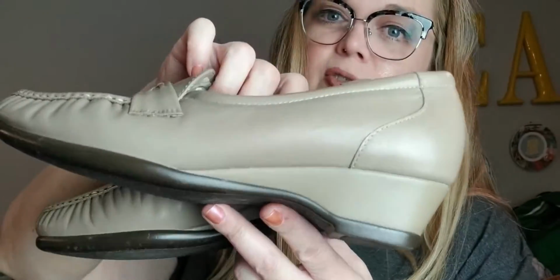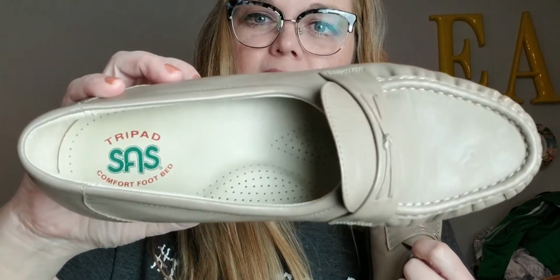Okay, so everyone's talking about these SAS shoes. They're the ugliest shoes. They're orthopedic shoes. So here they are. And I find these all the time. I see them all the time. And I've never bought them. But I bought them yesterday because I wanted to try them out. These are in great condition. I mean, they have been worn, but they look brand new. They're a size 8.5. And they're just these orthotic shoes, you know, for an elderly woman.